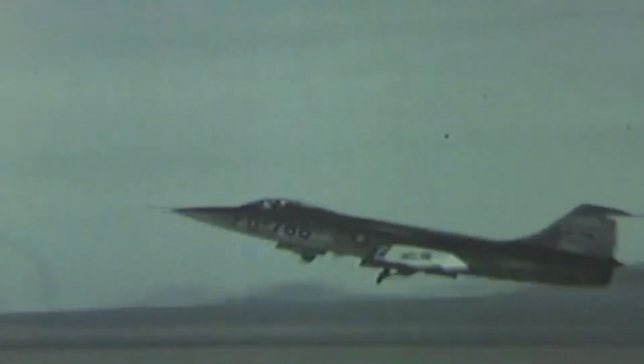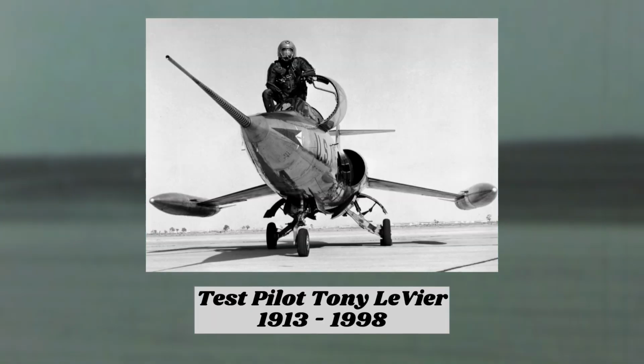Testing with the first prototype started on February 28, 1954, but the first actual flight took place on March 4, 1954. The second prototype flew on October 5, 1954, and served as testbed for 20mm M61 Vulcan cannon. Sadly, both prototypes were lost due to crashes.